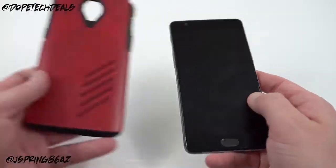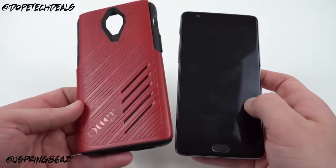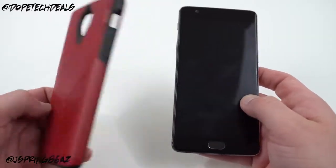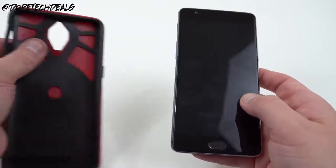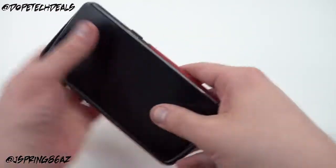The case I'm currently rocking on the OnePlus 3, this is the OtterBox case that I just did a review on. This was actually my last video. So if you have a OnePlus 3 and you're interested in picking up this case, you can check out my last video. Again, I'm going to link it below.